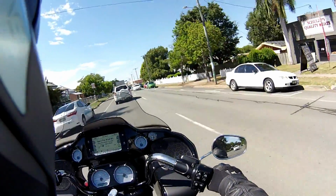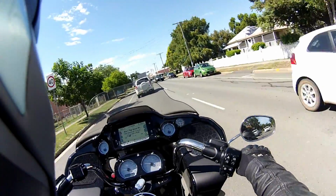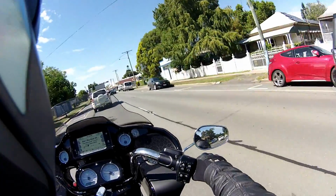But this is what the Dyno Tune does. It enables you to get the best out of your bike.